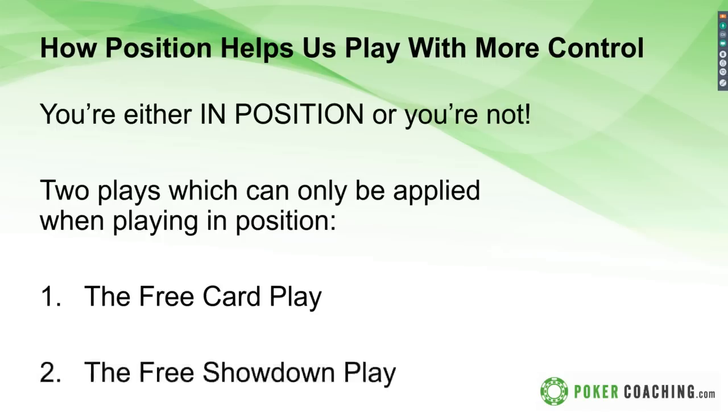The second play is the free showdown play, which is, in my understanding, purely a no limit play that originated in no limit. And the idea is very similar to the free card play, but instead of executing on the flop, it's executed on the turn. And the way this play works is when your opponent bets the turn, we'll just say, he bets $50 into a pot where the size isn't relevant. And you assume that he's going to bet the river for 75 or 100 or 150.